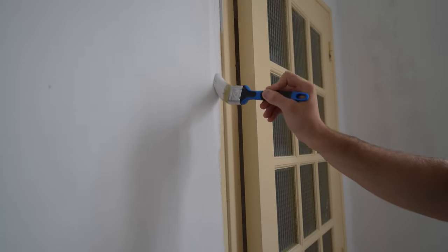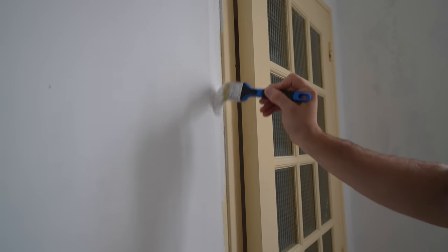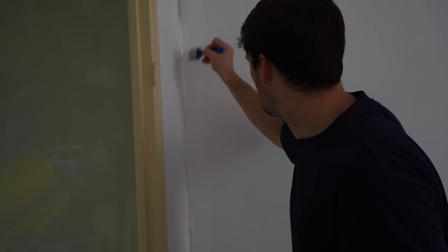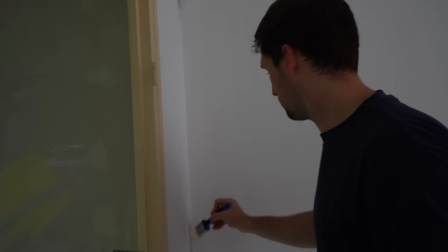Cutting in isn't too bad when you have nothing to cut into, but when there's another colour involved, like this door frame here, it becomes quite difficult, and I wasn't very good at it. This corner, however, is much easier, for obvious reasons.